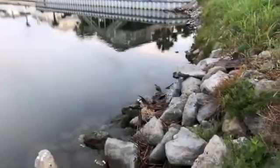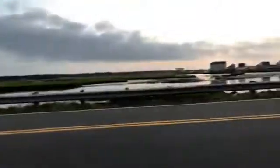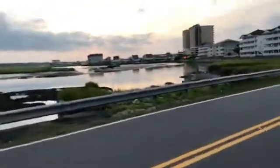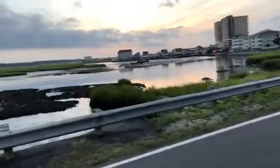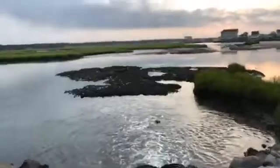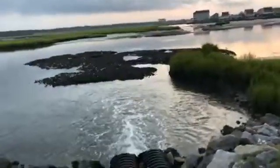That little guy doesn't mind me being here. The big one was a little more afraid. Okay, so I'm going to take us on up. That little one is a little more skittish.